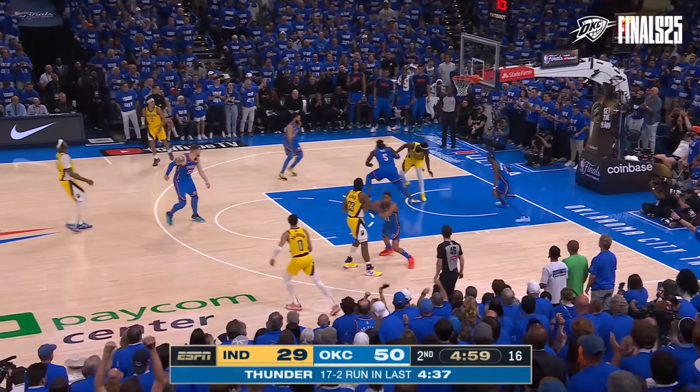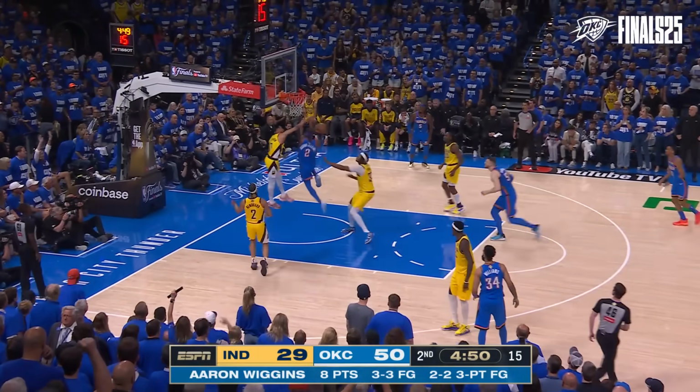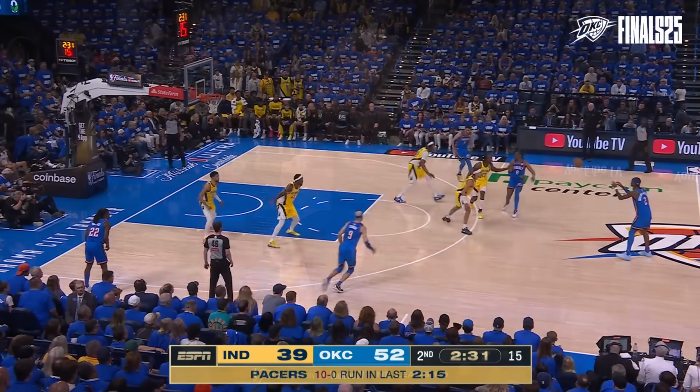Turner inside, poked away, another turnover. He's the one I talked to him about it. He's the one that says, yeah, that's difficult. Gilgeous-Alexander inside, banks it home. We've got a Thunder avalanche here in Game 2.